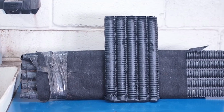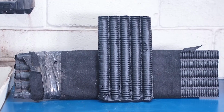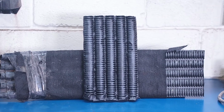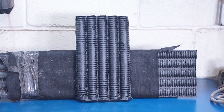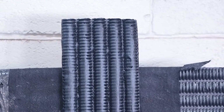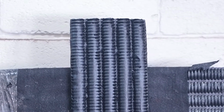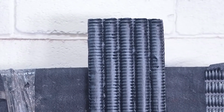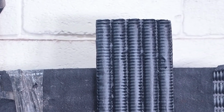The MultiFlow drainage conduit has a published flow rate of 29 gallons per minute. Each of the 5 pipes has an opening of 1 inch, giving the product a total opening of 3.927 square inches. It's important to note that the flow rate figure is arrived at with the pipe under 10 pounds per square inch of pressure. Yet the MultiFlow pipe is not installed as a pressurized system.